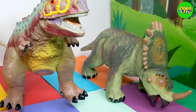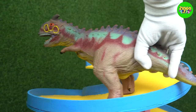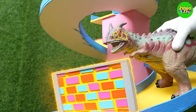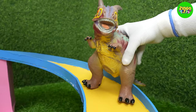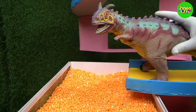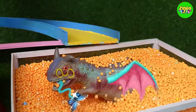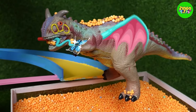Here goes the Carnotaurus. Lovely. She also jumps over the obstacle. Here she goes into the orange balls. Wow! She's also got wings and a magic wand.